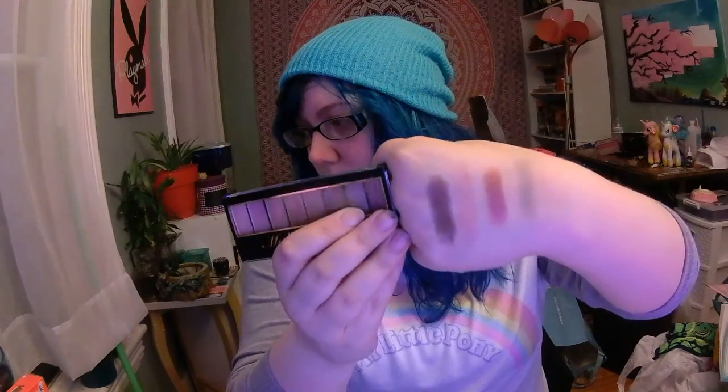Yeah, these would be good if you're going for a kind of subtle look. I don't know how much this palette is on its own. It's definitely usable, it's just not super pigmented. But they are nice colors, so the look is natural eyes, so that's what those look like on me. So that's interesting.